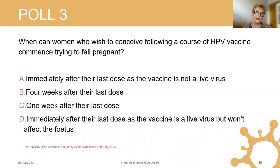Absolutely. They can try as soon as they've had the vaccine. They do not need to wait any amount of time at all. It's not a live virus vaccine. So they can fall pregnant as quickly as they wish to.